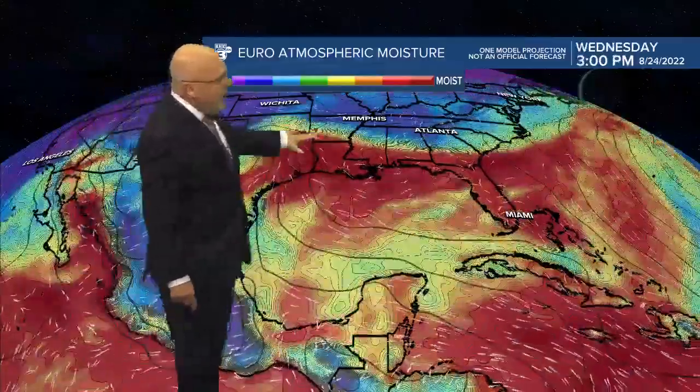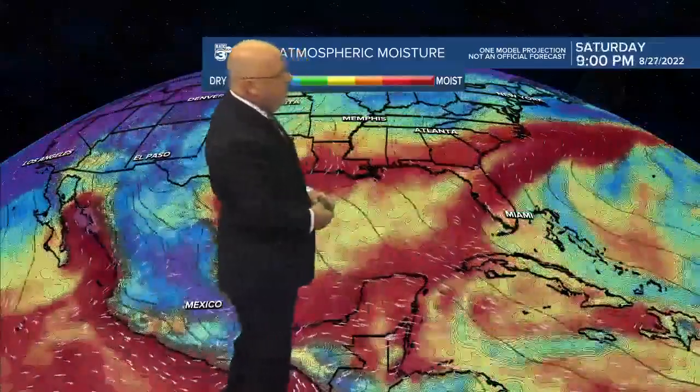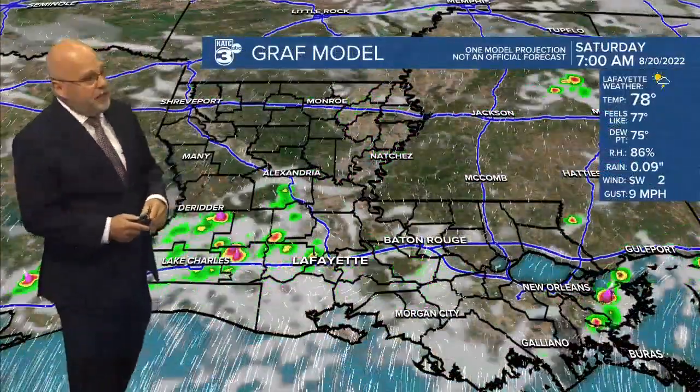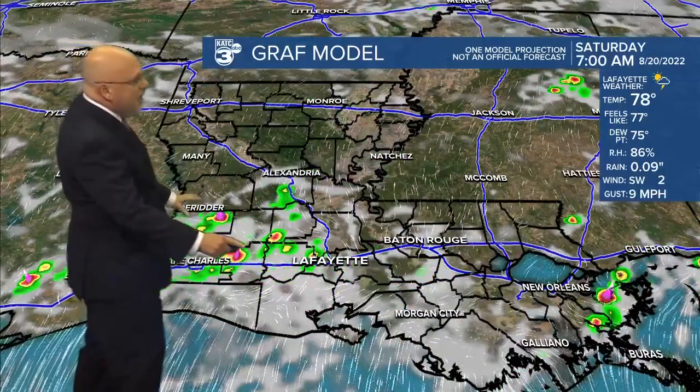Here's Sunday, still plenty of deep tropical moisture. Monday and Tuesday becomes even more focused. The threat of flooding back across Texas, and then you can see the red barely moving, and here comes more moisture coming in with that tropical wave into the Gulf of Mexico. So we have an unstoppable supply of tropical moisture that's going to be feeding into the same weather pattern for days to come. So overnight tonight, things should quiet down.